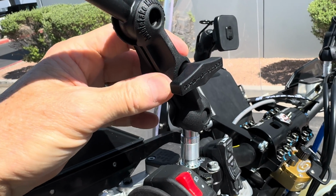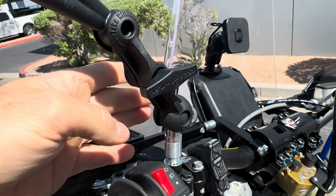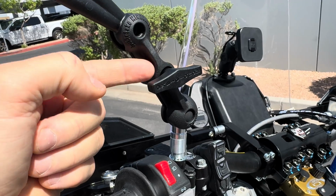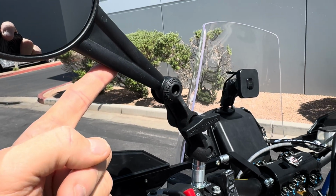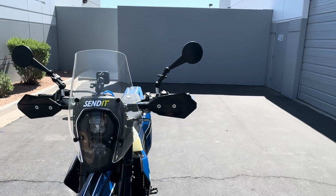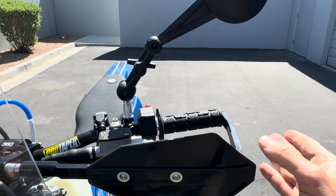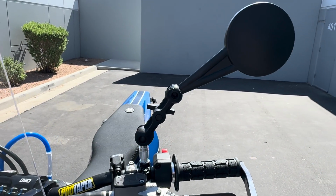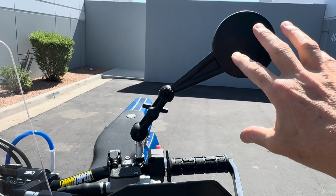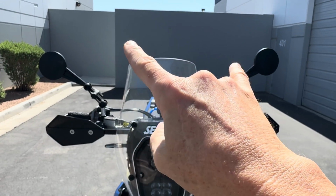This is their version of the updated arm, no longer RAM. They've got their own internal arm system, and it is an upgrade over the RAM. It's really cool. And then they got the lollipop mirrors here for really good visibility. So why would you pick a lollipop mirror versus, say, the Highway Dirt Bikes bar system that has a little integrated mirror that tips out? So why go with this? The advantage of this is if you're broad-shouldered, you see how long this arm is. This is gonna go around your body. So as you sit here on the bike, you don't block the mirrors.